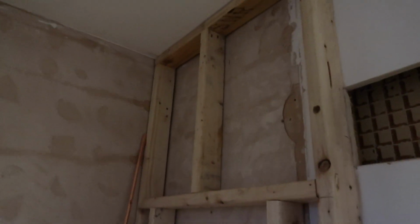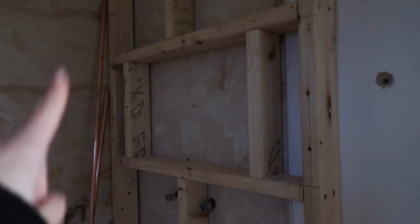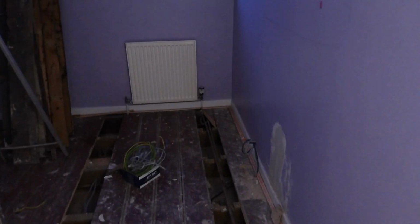Obviously the sink used to be here, like I said before. Lewis, Jack's brother, has started building the wall out for our shower. So we're gonna have like a niche in the middle. The shower's gonna be like in the wall. Nothing's really changed in here either.